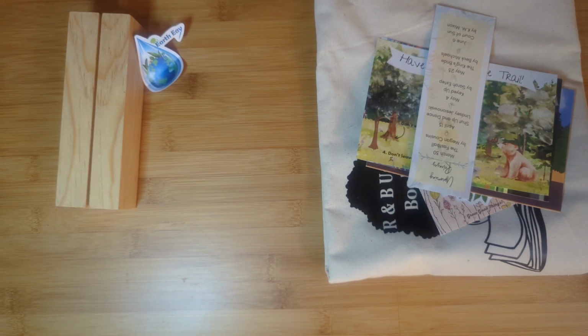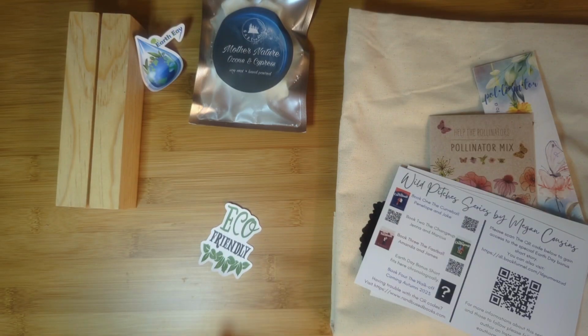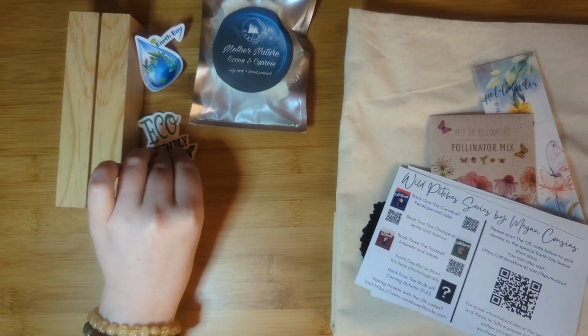Can't really smell them out of the package, but they look really pretty. You can kind of see they might be in the shape of stars. That's really cool. Alright, so I got a second sticker. Eco-friendly, and that one wasn't bent. So that's really pretty.